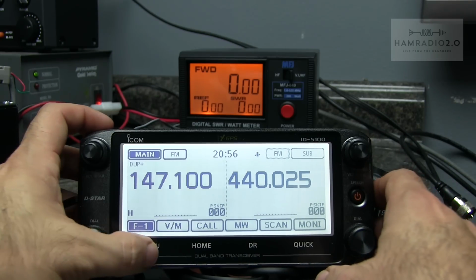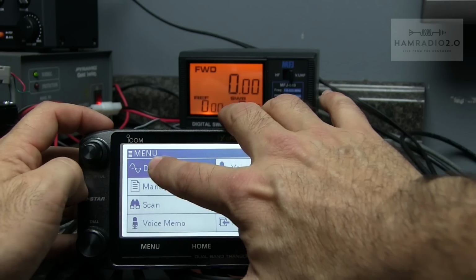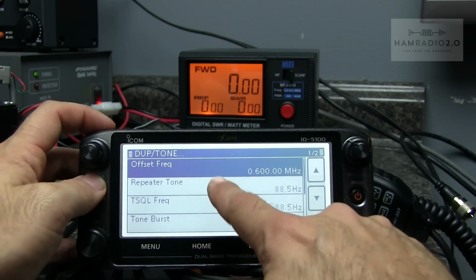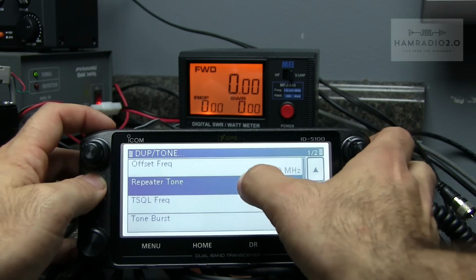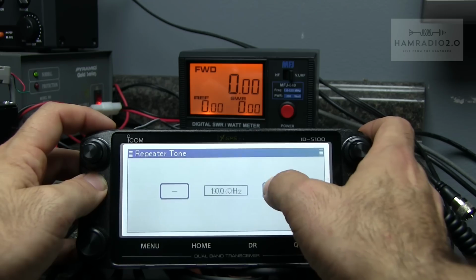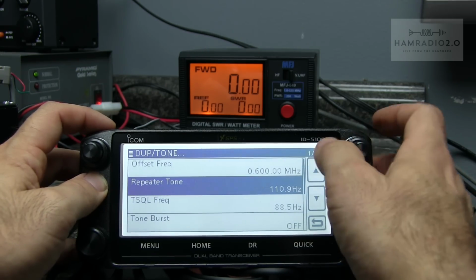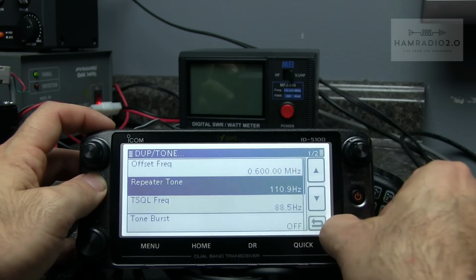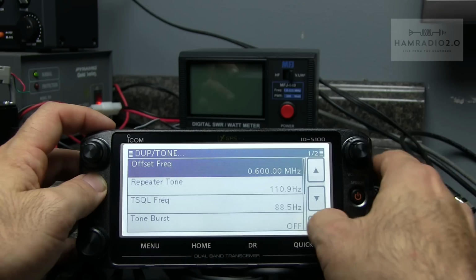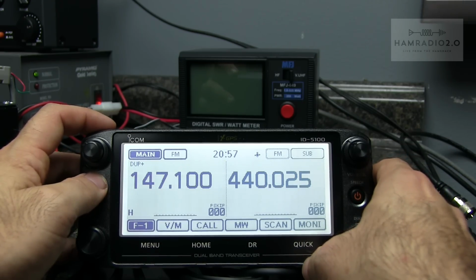Okay, so now I'm going to go into menu, and there's probably other ways to do this. Duplex, tone. Offset is correct. Repeater tone. Boom. This is the Hearst Amateur Radio Club repeater. Return. Tone squelch, I don't want. Tone burst, I don't want. DCS, I don't want. Like that. Like that. Key up.